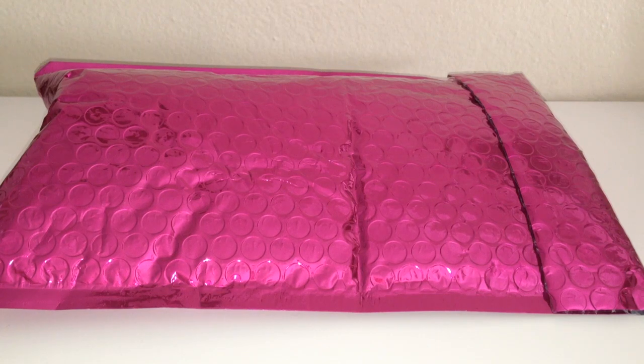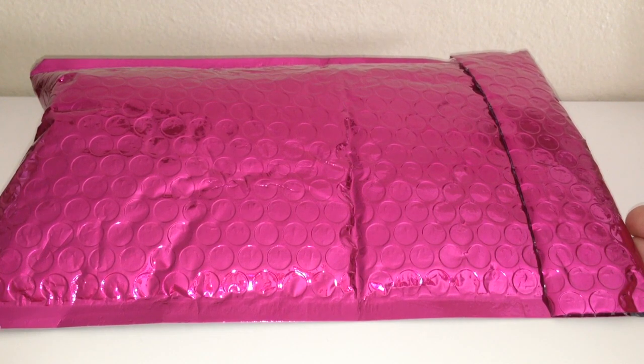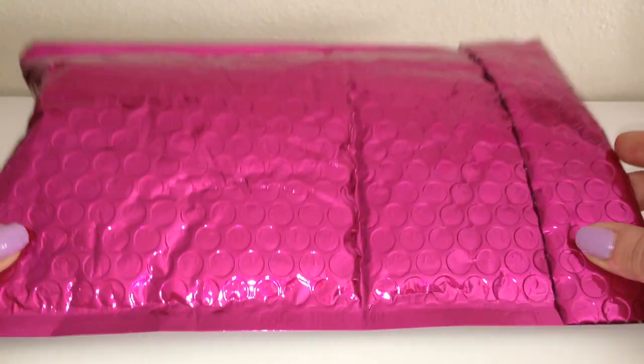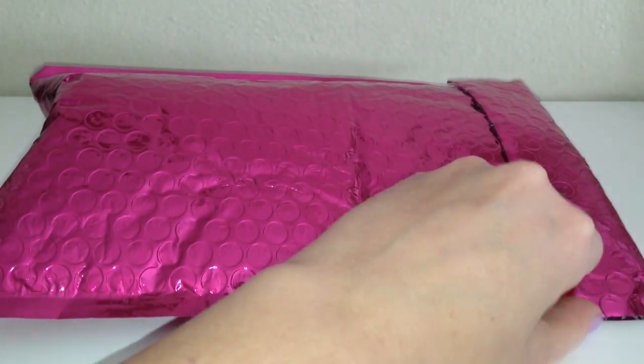Everyone, I just got my Ipsy bag for the month of February. If you're not familiar with Ipsy, it is $10 a month. This one leans more on the side of makeup. It always comes in a pink bubble mailer, and you always get a collectible bag every month. So let's get it open.